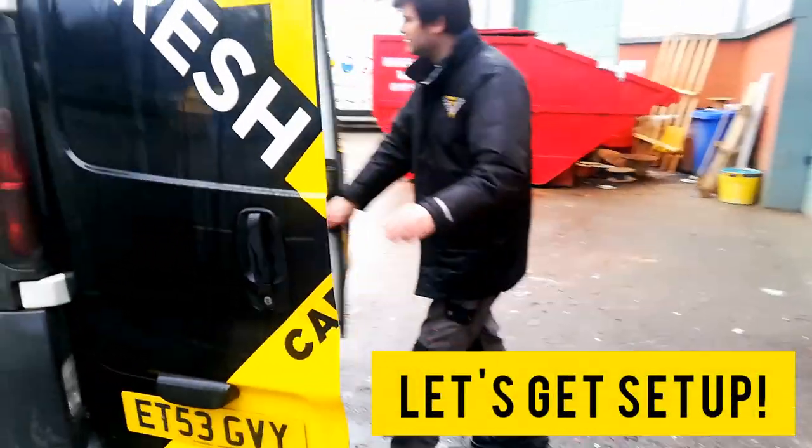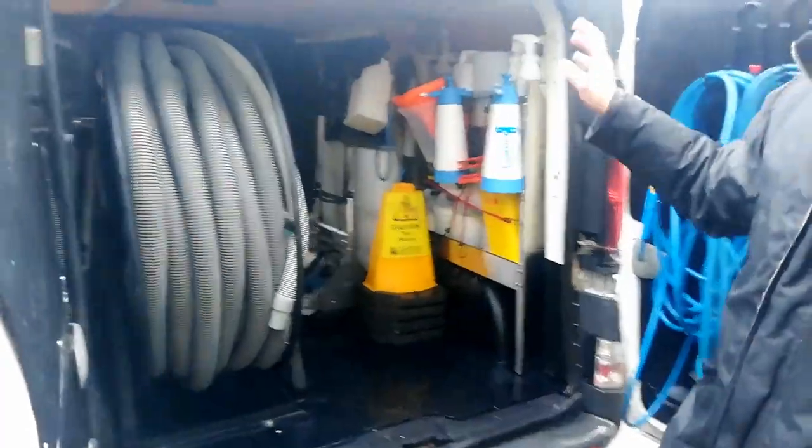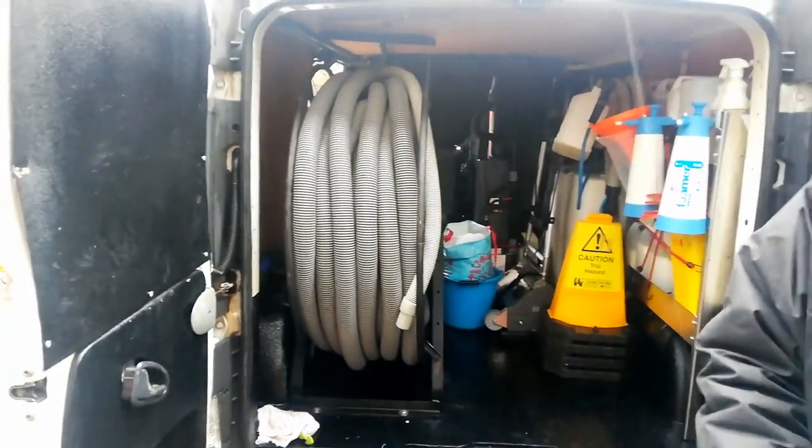As you can see, we have all of our equipment in the van, all of our hoses on board, the hoses just get pulled in and off we go.